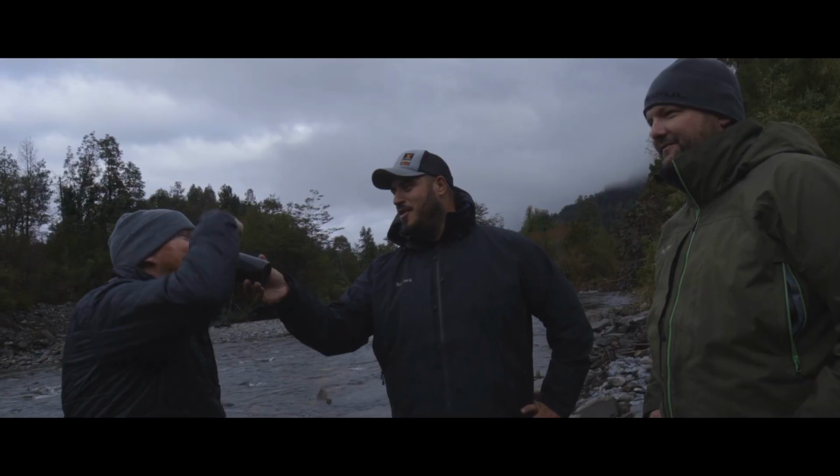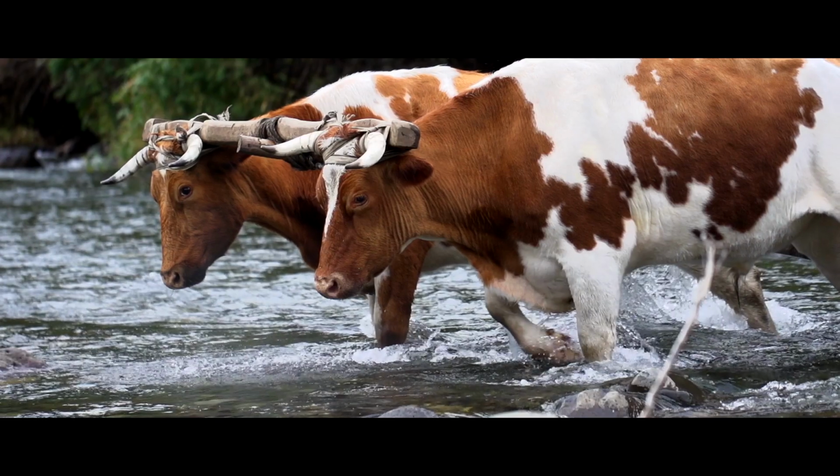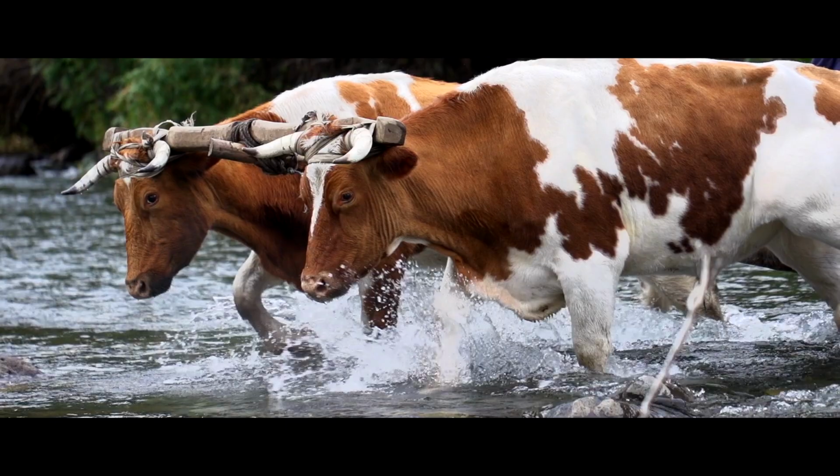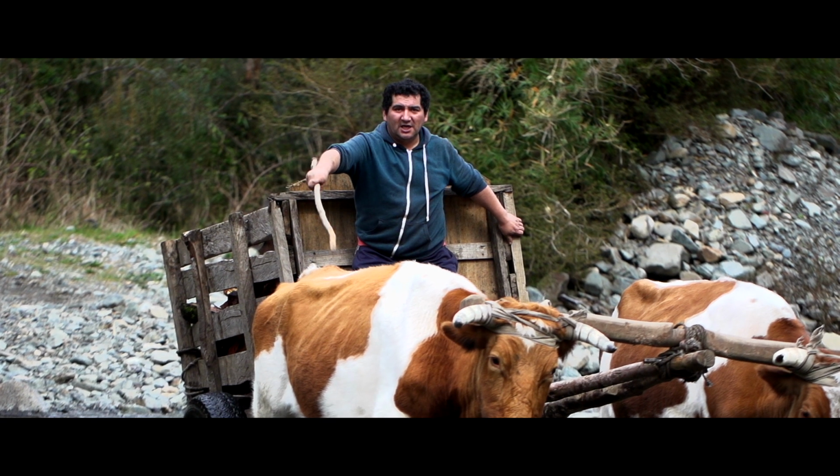Drinking more coffee. There you go. A local farmer comes through camp. He has a wagon full of firewood. We all pitch in to offload it.